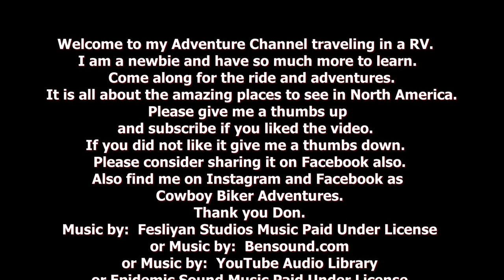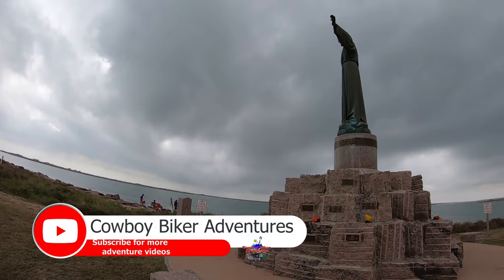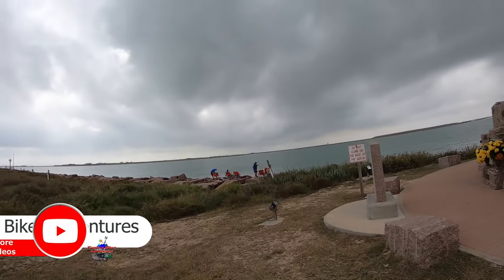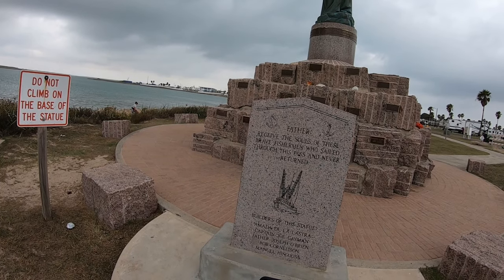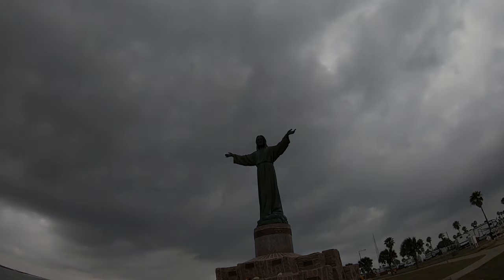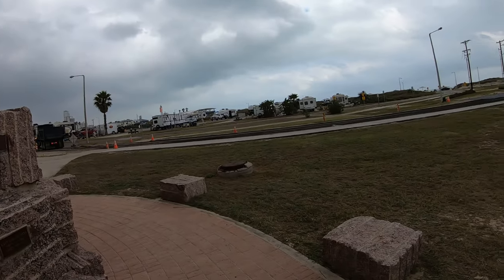I will not try to pronounce the name of this memorial, but it translates to Christ of the Fishermen and is located on the south end of the island of the park. The memorial was dedicated to the Brownsville and also Port Isabel Shrimp Producers Association in memory of a couple of fishermen. Around the base of the statue of Jesus is an inscription that reads, "Father, receive the souls of these brave fishermen who have sailed through this pass and never returned."